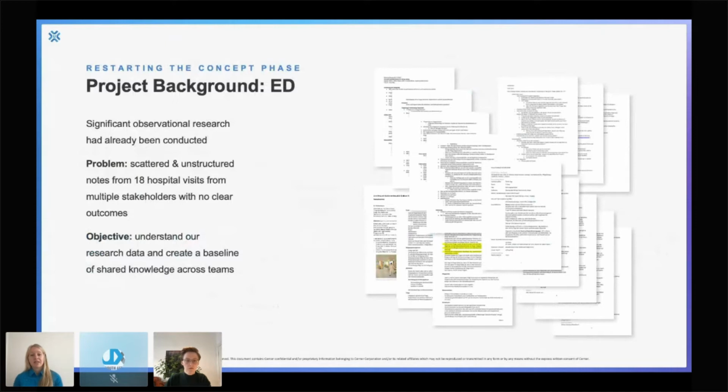So while these efforts did lead to a wealth of information, it was unfortunately not properly shared or utilized in the actual product. So our goal was to find meaning in the data that had already been collected and create a baseline of shared knowledge across our teams.